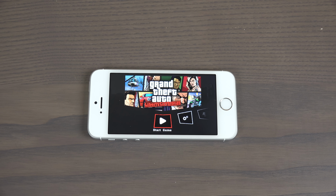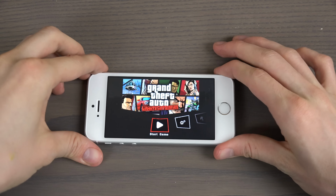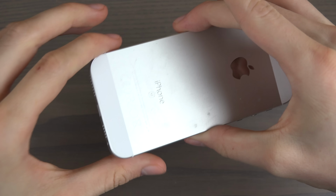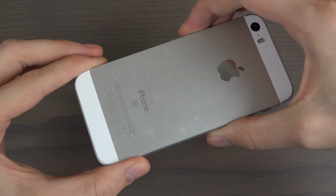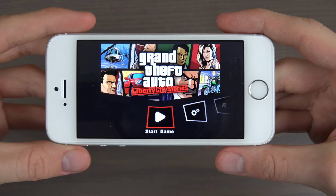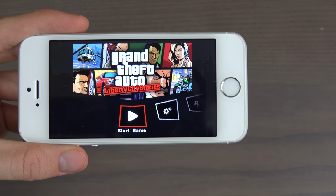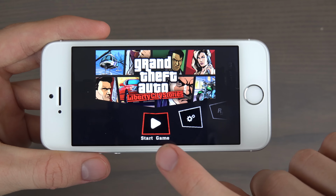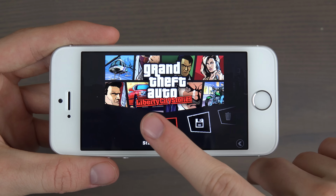Hey guys, so today I want to try out some gameplay here on the iPhone SE, which is right here, my white edition, with the iPhone 6S processor. So it should perform well. I do have the latest GTA game, so I think this one should have 60 FPS or something in terms of smoothness. So it's going to be interesting to see.